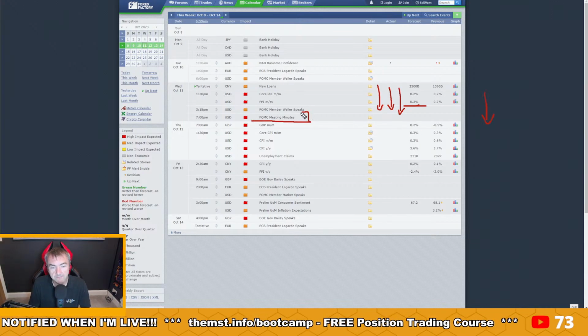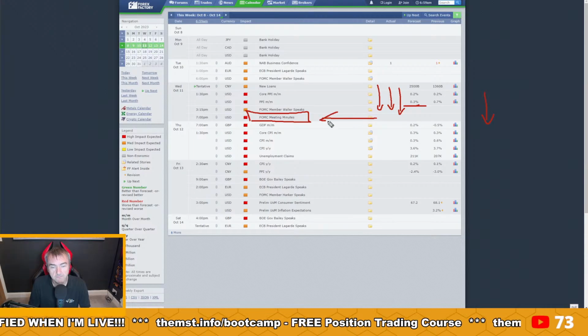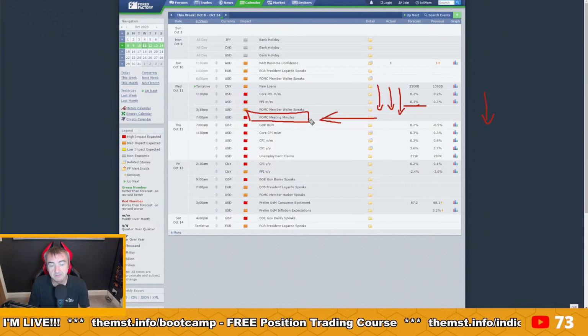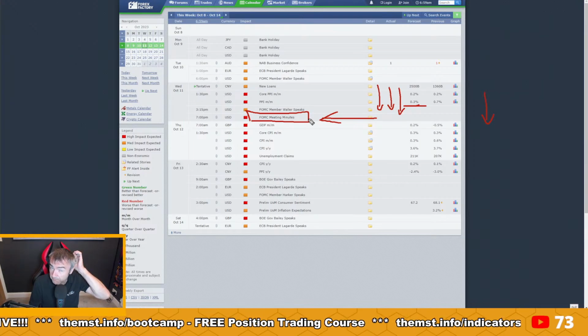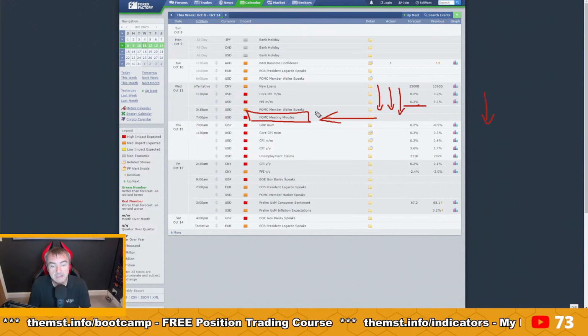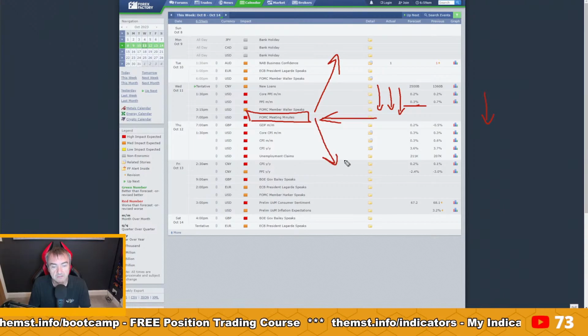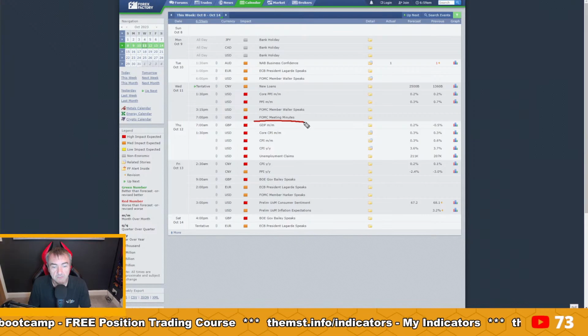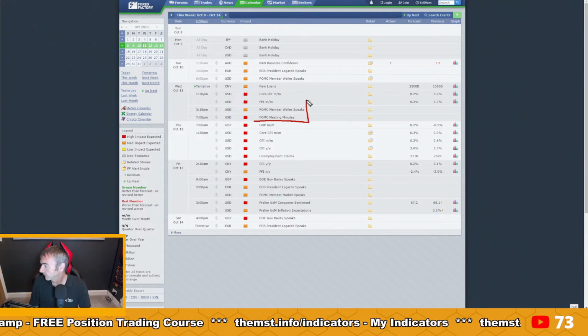We've also got FOMC meeting minutes. So there's no press conference. There's no rate announcement. It's just the meeting minutes from the FOMC, which is them discussing basically what they're going to do with monetary policy moving forward. So it's a guide as to whether or not they're interested in increasing or decreasing interest rates moving forward. So that's today's news.